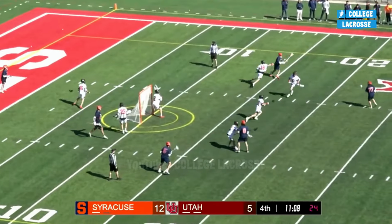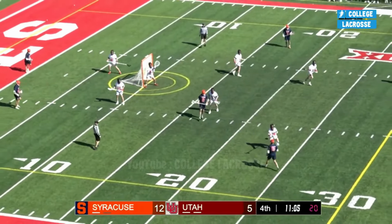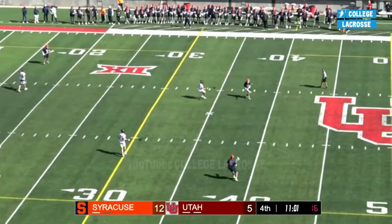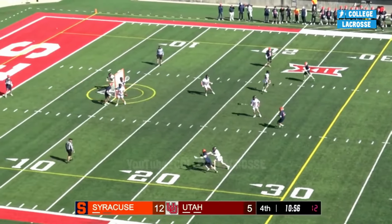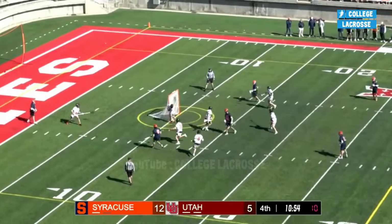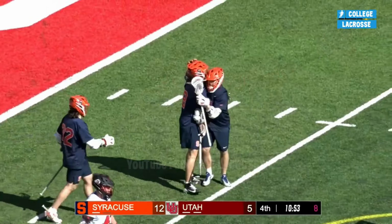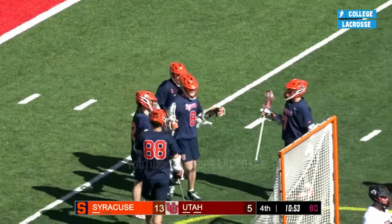25 here on the shot clock. Hiltz comes near with English. Syracuse moving the ball well, but Utah recovering well. Great possession on both sides. Shot clock down to 10. Little burst here and beat it right through the wickets. Roa, his second goal today. Great look there for Luke Roa for Syracuse.